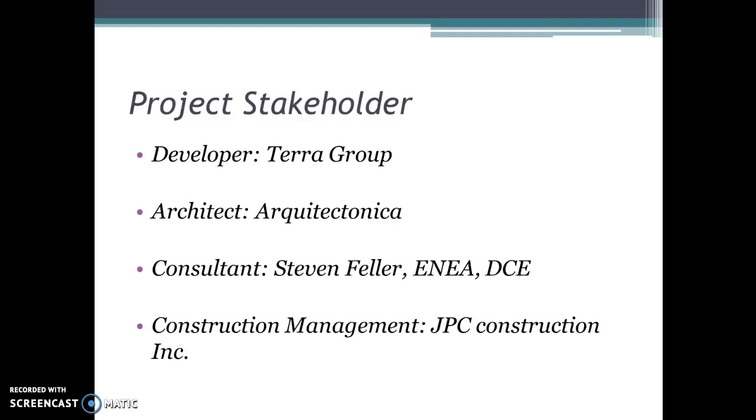Next one is Architectonica, who is the designer of the project. They are one of the pioneers of the globalization in the architecture profession. They have projects all over the world. And we also have the MEP consultant Stephen Feller, the landscape designer NEF, and the structure engineer DCE. They are all very professional in their industry. So welcome everyone on board. We would like to work as a team to achieve success for this project.